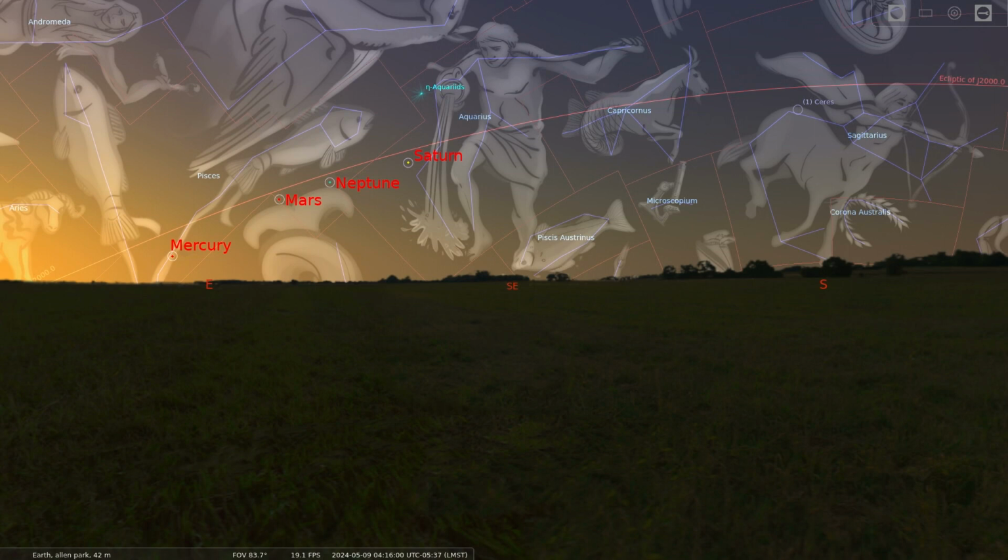Well, while we're here, let's check out the dwarf planet Ceres. Now, Ceres is in Sagittarius, which looks like a horse with a bow. Ceres is on the left, on the hindquarter there. You'll need binoculars to see Ceres because it's not quite naked eye visible, although it can be.